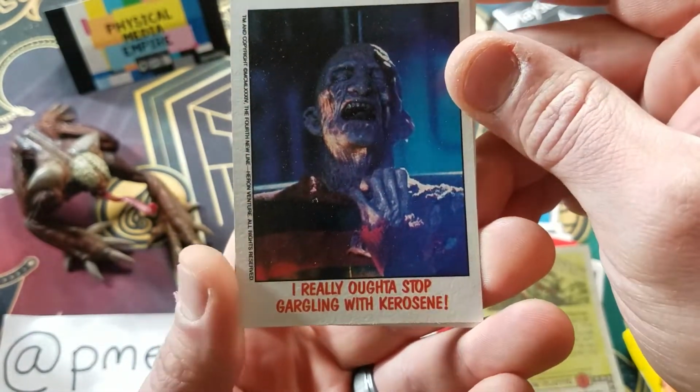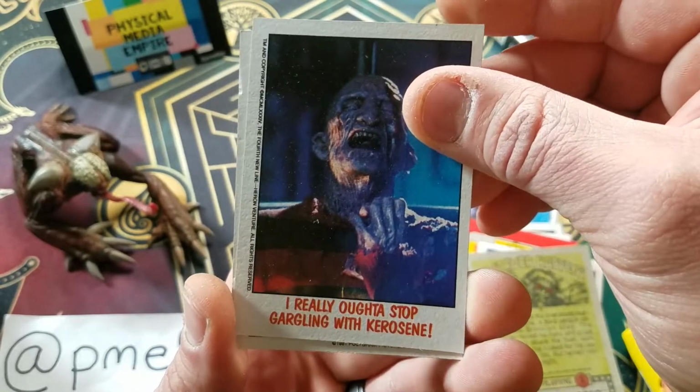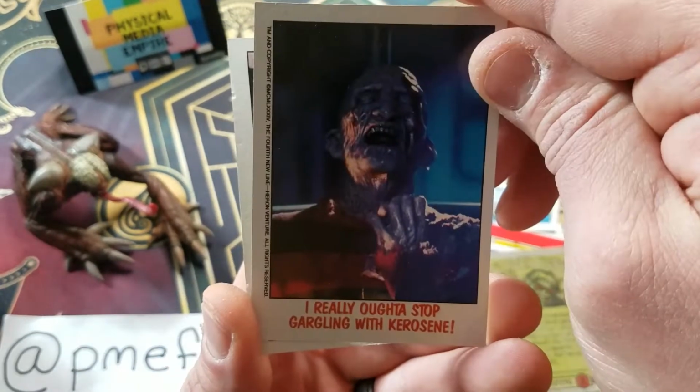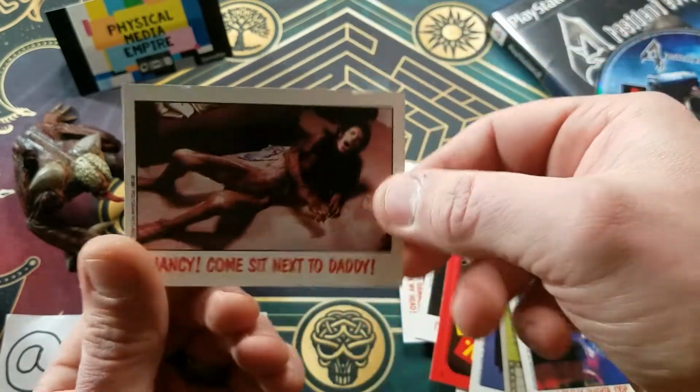Ugh, very gross. Which Nightmare is that? I guess, 3 or 2? Okay, 2. Yeah, that's the end in 2, when he's dying. How's the lighting on this, okay? Try to hold it out a little more like this.